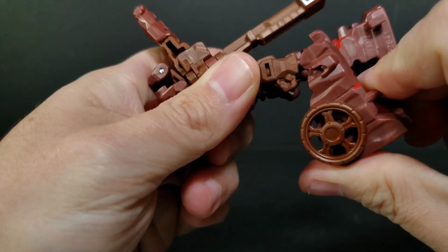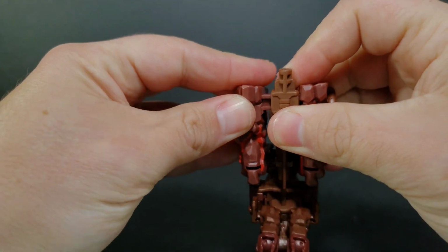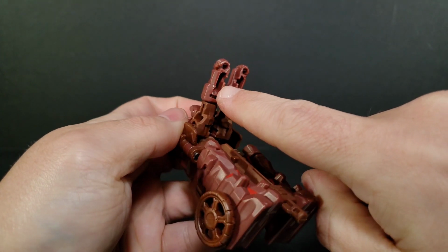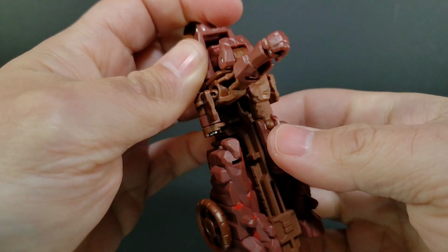What they're going to do is tab into this back piece here. So we're going to bend them at the knee, bring them up. I'm just going to tab that in. Same on the other. Tab that in. Now his arms have these little notches right here under the wrists. These little bars right here, little tabs. We're just going to bring that down, and you'll tab that onto that.